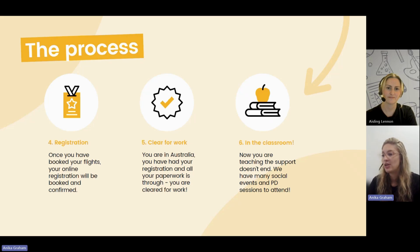So once that's done, then you're going to be cleared for work. You're going to be sent out to schools as soon as you're ready to go, and then you'll be in the classroom building that experience and getting to know Australia and working with all those new colleagues, teachers, and people to learn from. So that's the process, kind of in a nutshell.